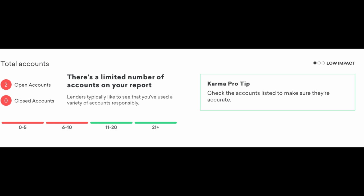Now, if you have a good credit score right now, say 700, and you think, oh, I want to make it better, I'm just going to apply for a bunch of credit cards and open up a bunch of accounts, do not do that. A lot of credit card companies look for the 5 in 24 rule, which is having 5 new accounts within 24 months. Do not ever go over that. Because while credit card companies want to see that you have a lot of active accounts, they don't want to see that you're just applying for credit cards all over the place.